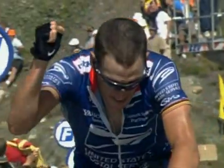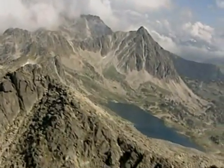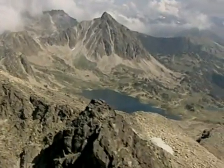Having laid waste to the field on the way up, Lance was enjoying the view on the way down after day 1 in the Pyrenees. Day 2, though, was twice as tough. There was a free helicopter ride on offer to anyone brave enough to take it on.